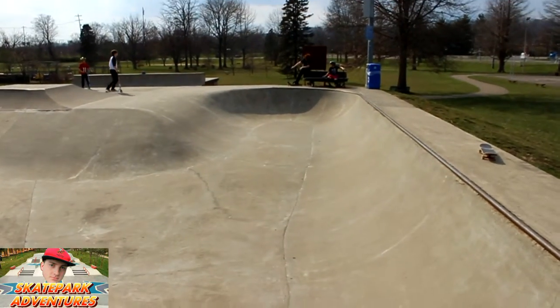What's up, guys? Okay, so I hope you enjoyed the review so far. I'm not going to go too into detail on this park. It's a sick park. You've pretty much seen the majority of it. They even have this little curve, kind of quarter pipe, kind of bowl transition over there. It's very sick. I'm excited to skate it.